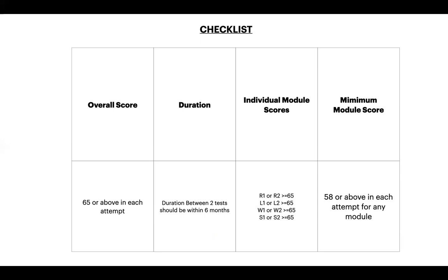If you get 65 or above in the first attempt, and 65 or above in the second attempt, yes, you are good to go. Your overall score criteria is satisfied. But if in either attempt, first or second, you get less than 65, you can't combine your scorecards.